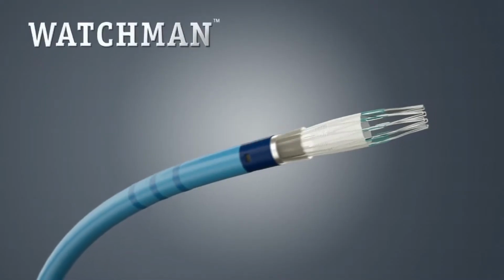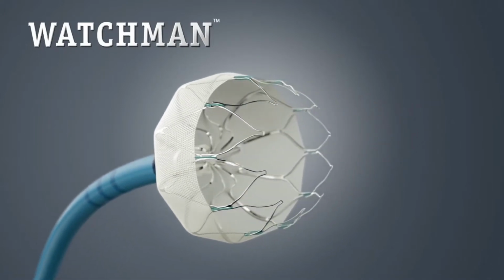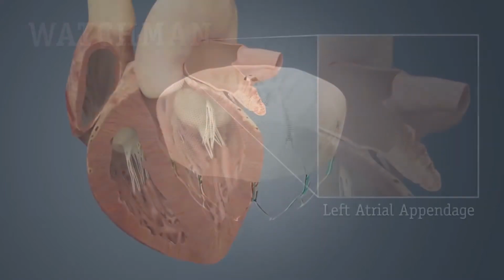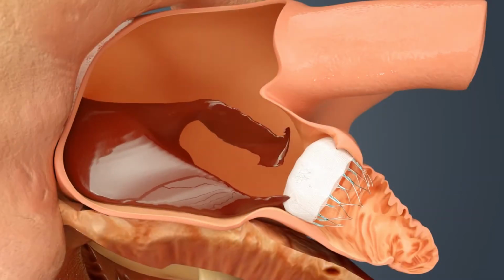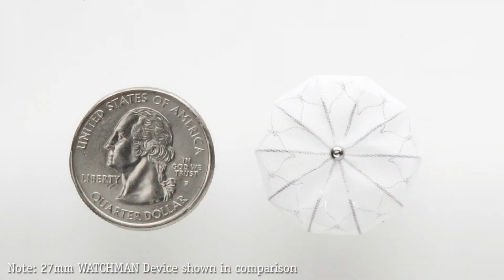Now, there is an implant-based alternative for these patients which we are able to offer at Heart South, which is called the Watchman device. This is the only FDA-approved device currently to close off or occlude this appendage, where more than 90% of blood clots can form in patients with AFib. This device is shaped like a small parachute or a jellyfish and is about the size of a quarter.